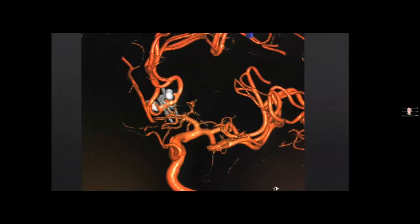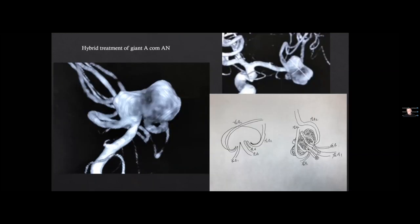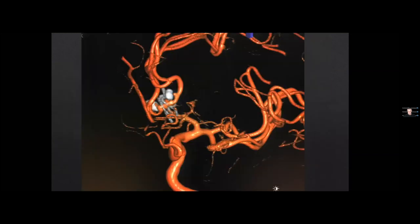Then I used coils to treat the three parts. So this is the final result. You can see the two fenestrated clips combined with the coils. It's very stable, because with the help of the two fenestrated clips, the coils are very stable. So this is after 1 year, and the result is still very good.